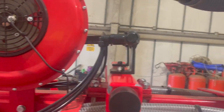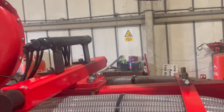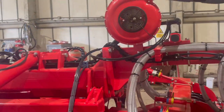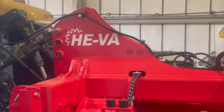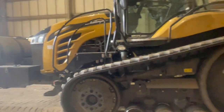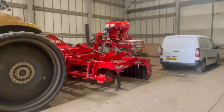Put through a manifold there. So yeah, it's very tidy from our local engineer who's rigged it all up. It's all connected to that front tank we saw earlier. So now he's just got to get the nozzles sorted and give it a test run, and then we're ready for drilling rape.